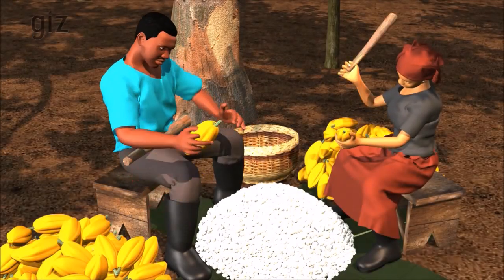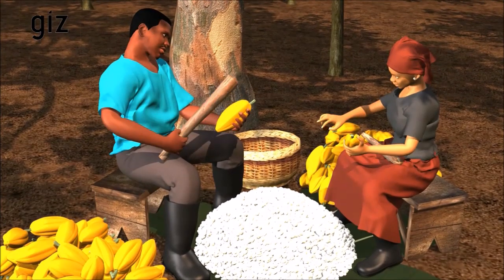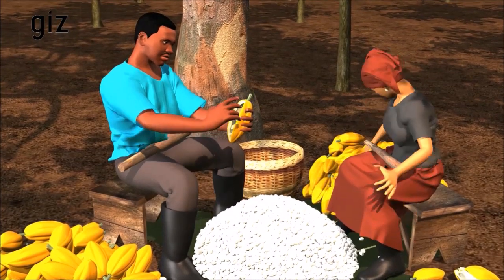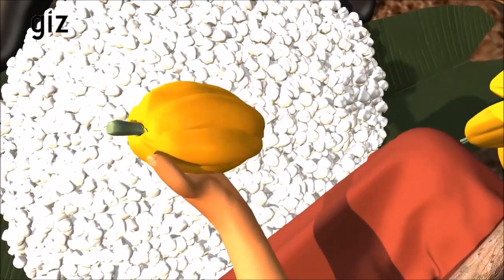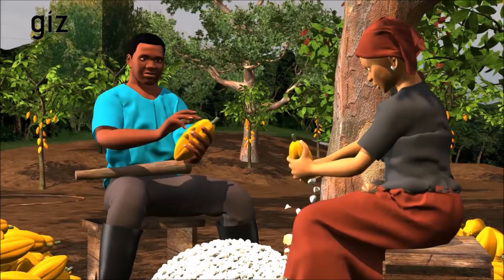Not later than 3 days after harvesting the pods, I break them open. We use a wooden club to break them. This is safer for us and doesn't damage the beans. I remove flat beans and other waste from the pod.